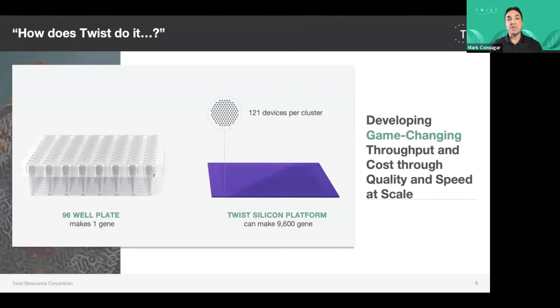The way that we synthesize our oligos is using standard phosphoramidite chemistry, but the platform that we do that in is different from some of the more standard ways that you would think of. For example, rather than using a 96-well plate and synthesizing one oligo per well and then pooling them together after the fact, with the amount of oligos you generate in a given amount of time being dependent upon the plates and the synthesizers that you can run through in that time, we use a silicon wafer. It has the same footprint as a 96-well plate, but it's very thin.